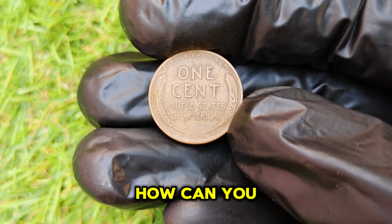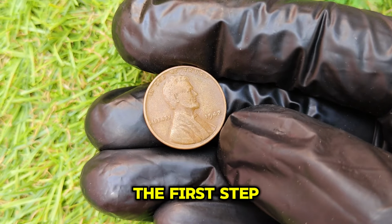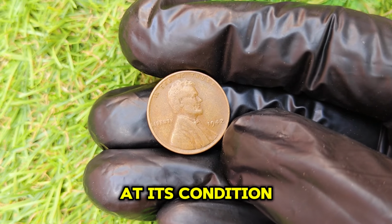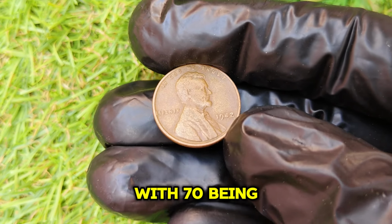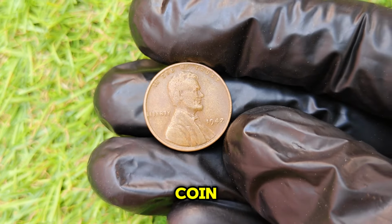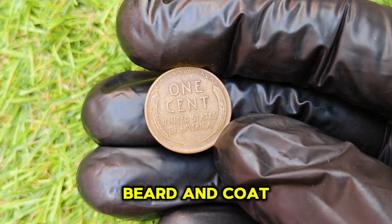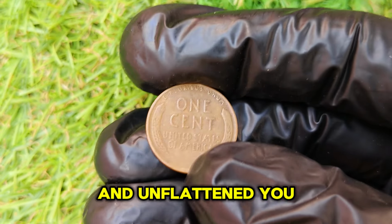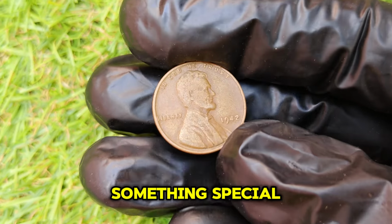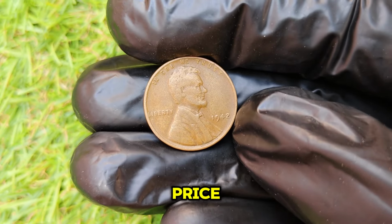So, how can you tell if your 1942 penny might be valuable? The first step is to look at its condition. Coins are graded on a scale from 1 to 70, with 70 being a flawless, perfect coin. If your penny still shows sharp details on Lincoln's hair, beard, and coat, and the wheat stalks on the back are crisp and unflattened, you could be holding something special. Even a small difference in condition can make a huge difference in price.